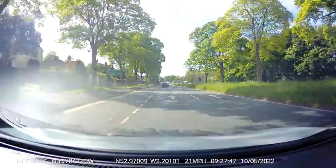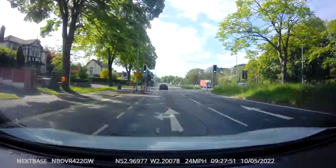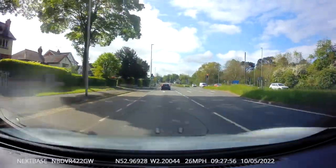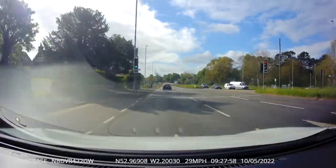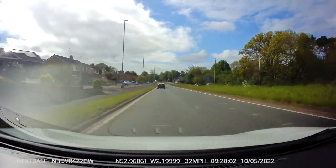The danger part with lights is when they've been green a long time. That's why you want to keep knowing who's behind you. That's why mirrors are so important. But here, carry on. Even if they changed now, I'd carry on. I wouldn't suddenly stop because you're already on the lights.